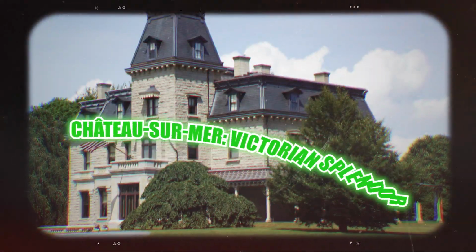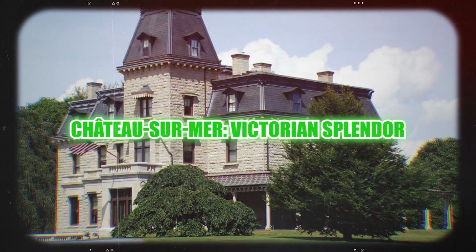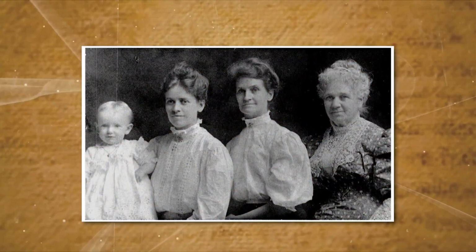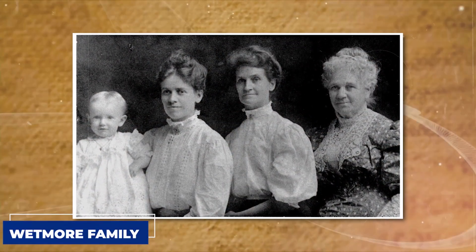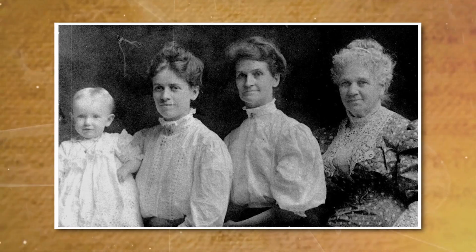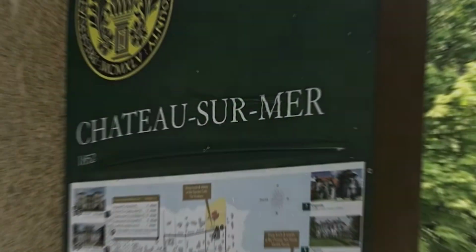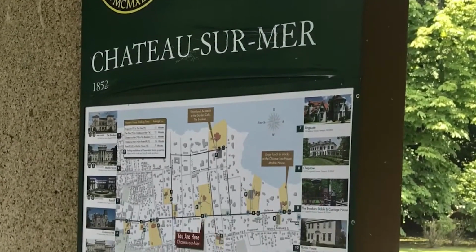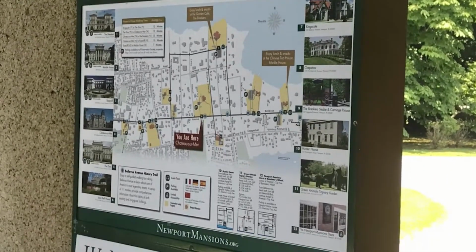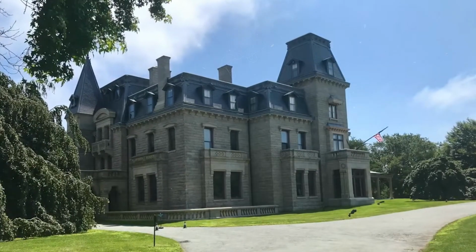Also in Newport, Château-sur-Mer stands as a testament to high Victorian architecture. It was built by the Wetmore family in 1852. As one of Newport's historic homes, it stands out because of its large size and highly decorated interior. The outside of Château-sur-Mer is a work of architecture in itself, with its Italianate style and unique mansard roof.